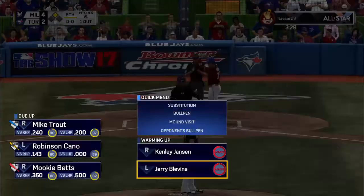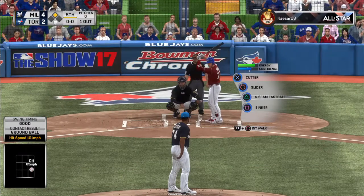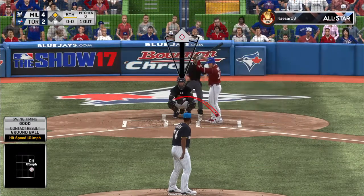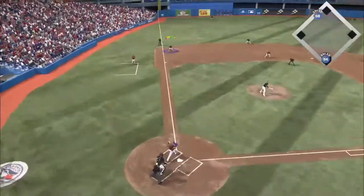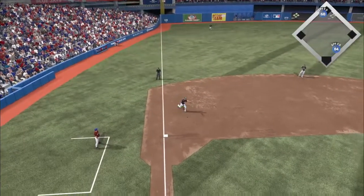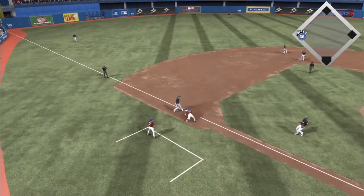Standing in as the potential tying run, Mike Trout. But a single here could reduce the deficit to only 1. Kenley Jansen enters a little earlier than usual as he'll be asked to get 5 outs to try to earn the save here. Throw gets him. 2 down. Throw won't get him.